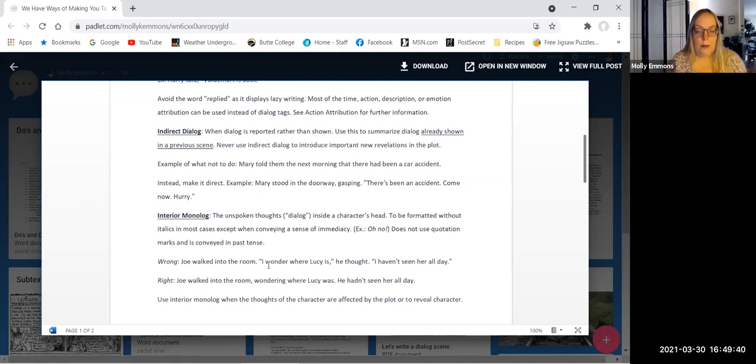Joe walked into the room. I wonder where Lucy is, he thought. I haven't seen her all day. Now notice, although this is his thought, it's being formatted just like dialogue, as if it's spoken aloud. Instead, do it like this. Joe walked in the room, wondering where Lucy was. He hadn't seen her all day. Notice we're in his head, but now this is past tense.